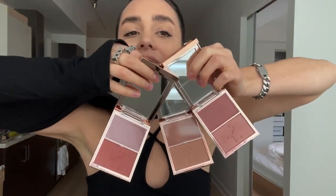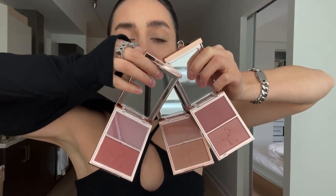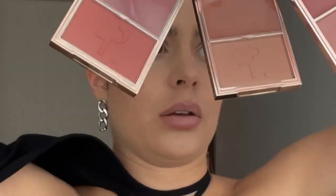Okay, did it. It's starting to look very similar. I don't even know which ones I've done at this point. Okay, we've done these two. We're doing this one.